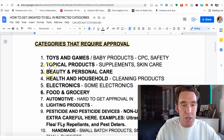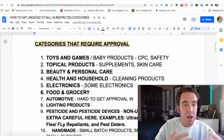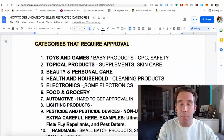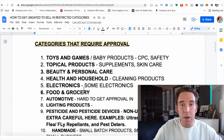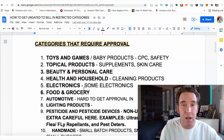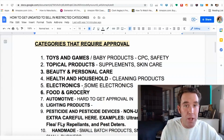We went over a little bit about topical products. This includes supplements, skincare, makeups, lotions, creams, hair growth serum, eyelash growth serum, anything that essentially a person could rub on their skin, on their nails, in their hair, eye drops, all those types of products are going to require approval. That comes back to me getting approval in supplements. It usually just requires, and I'll show you here in a minute how to check what exactly you need, but it could be as simple as just ordering one custom sample, logo on the product bottle and box, and full name and address of the manufacturer on the packaging.